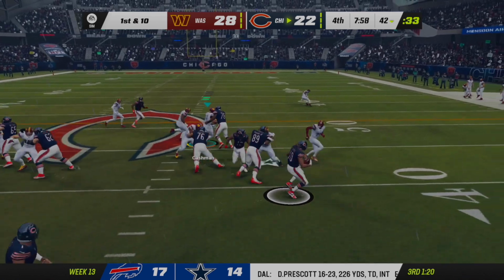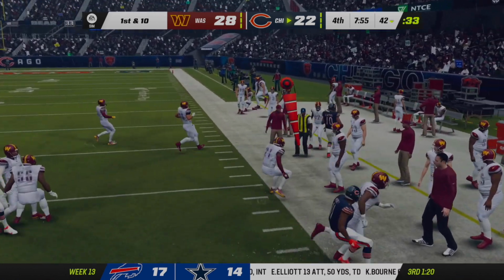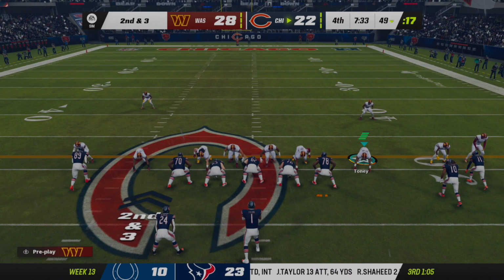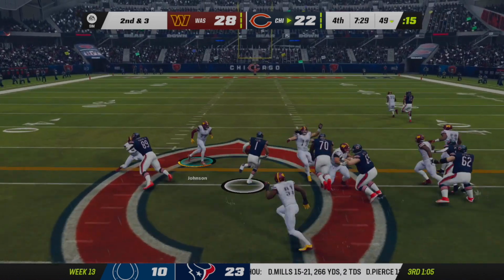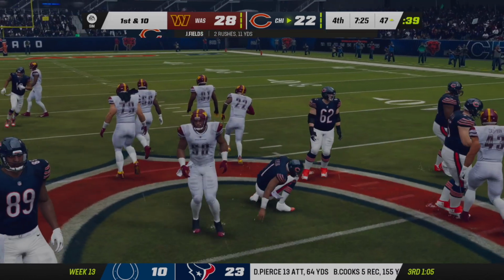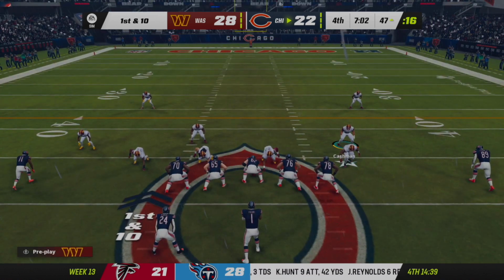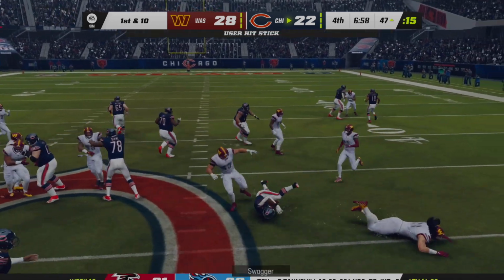1st and 10, they go with a Claypool jet sweep, almost like a reverse jet sweep, gets a hurdle and steps out of bounds. We have moved into crunch time, and this is a similar spot in that Eagles game that kind of ended up losing us the game, as Fields gets the first down on a read option, takes a hit as well. But if we could just find a way to make the plays needed, that could see us through with another victory on the season.